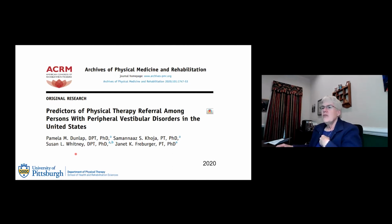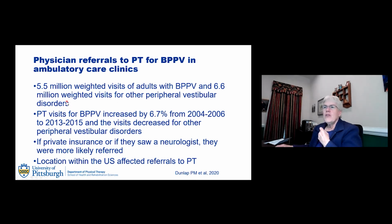We have also looked at predictors of physical therapy referral among people with peripheral vestibular disorders. So who is actually getting referred? From this large database, we looked at 5.5 million weighted visits of adults with BPPV and 6.6 million weighted visits for other peripheral vestibular disorders. What we found was that the visits for BPPV that resulted in being sent to physical therapy increased by 6.7%, but the visits decreased for other peripheral vestibular disorders. So BPPV referrals are going up, and referrals for other peripheral vestibular disorders are going down.